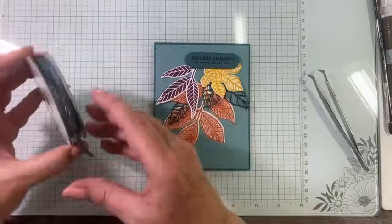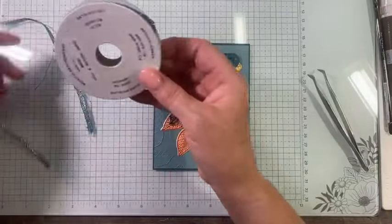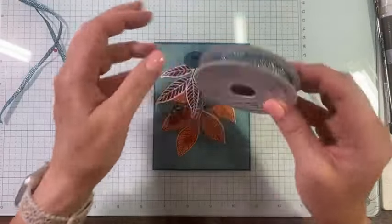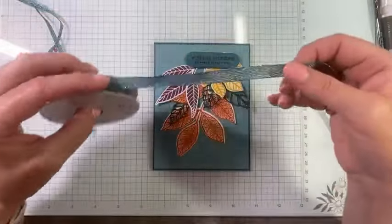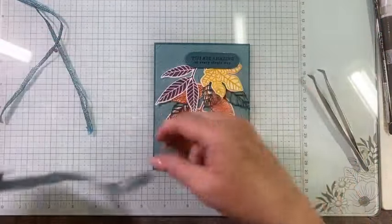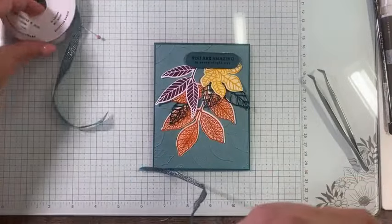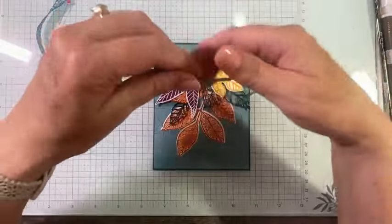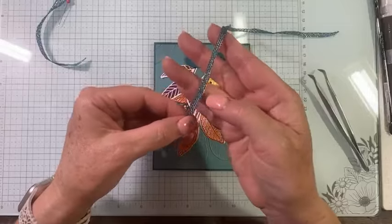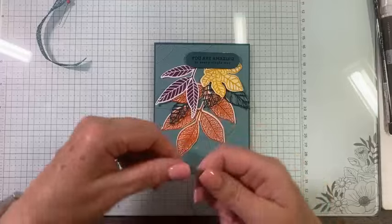Now, the pretty peacock, what is this called? Pretty peacock and gold ribbon, it's metallic, comes this wide. I did not want a ribbon this wide, so what I've done is I've cut it in half, and I'm not going to lie, you have to be kind of careful with it because it does shred. But that also is part of its charm.